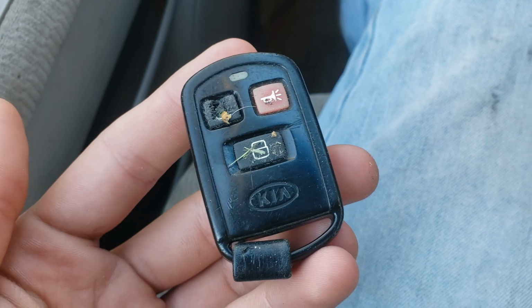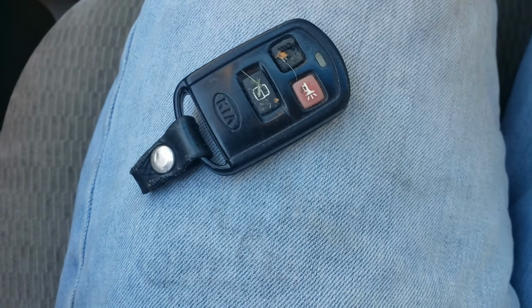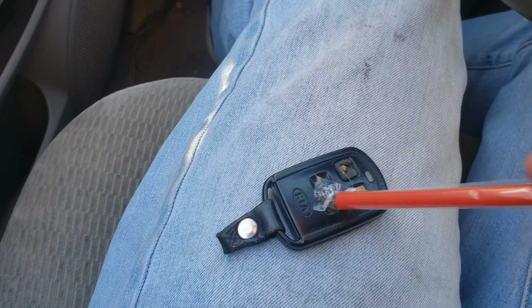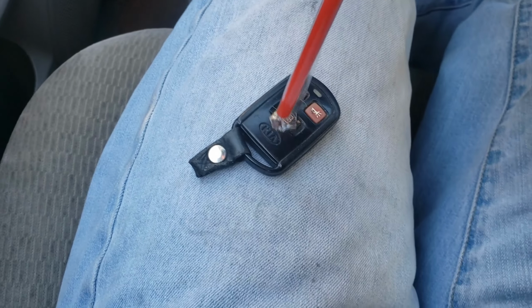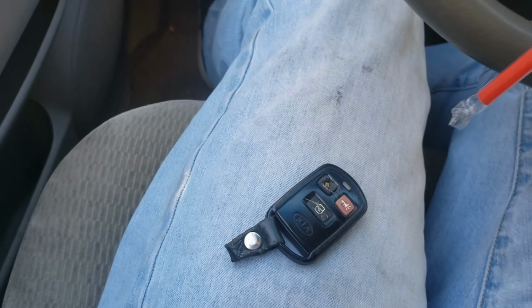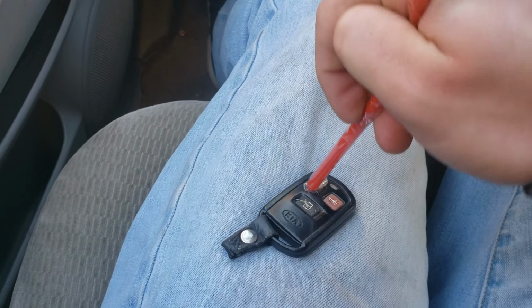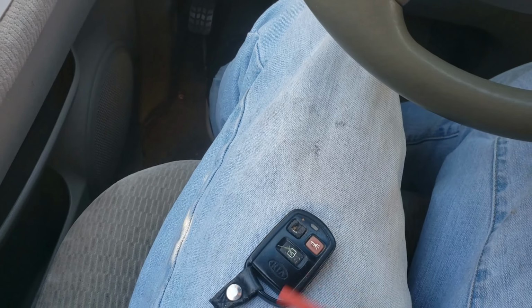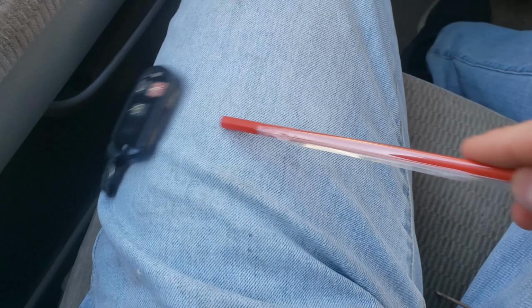Oh, it's... I'm not gonna touch that. Let me use a straw and see if... I don't even know what these buttons do. I think this is a lock. Huh. Unlock doesn't work, but lock works. Just gonna kind of... yeah, good enough.